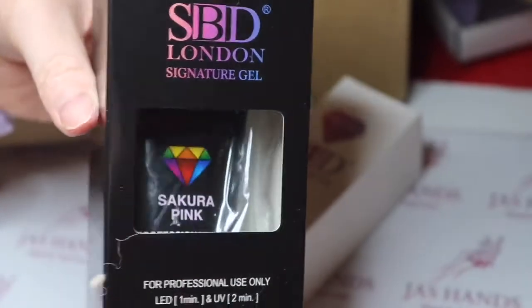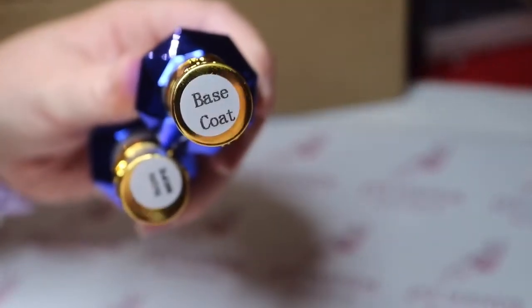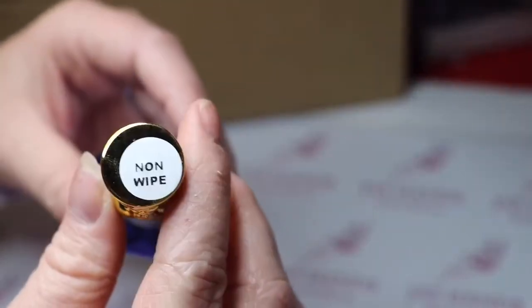There we go. And I also ordered a replacement Secura Pink signature gel. And again, like I said, this is in previous videos. This is basically a poly gel, as well as the slip solution. I have a base coat and a non-wipe top coat. I love their top coats and base coats. I use them all of the time.